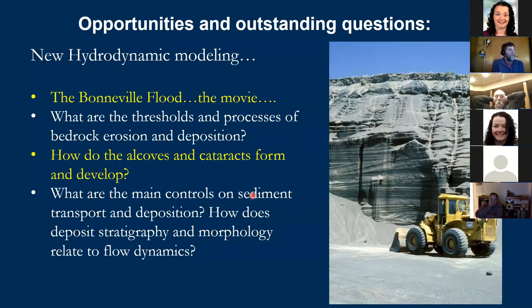So the story of the Bonneville flood could definitely be continued. There's a whole host of opportunities there. One huge opportunity revolves around conducting some updated hydrodynamic modeling. Of course, that was the focus of my work 30 years ago now, but the models are so much better and so much more could be done.